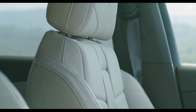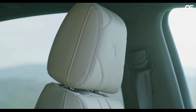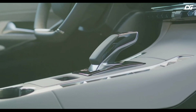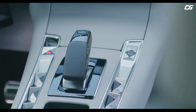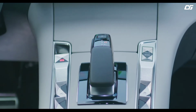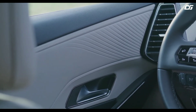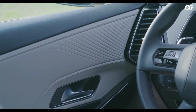New DS7 E-Tense 4x4 300 has a 200 horsepower petrol engine with electric motors on the front and rear axles producing 110 and 113 horsepower, and can drive in 100% electric mode at up to 135 kilometers per hour. The electric-only range is homologated at up to 81 kilometers WLTP AER City and 63 kilometers WLTP AER combined, for only 27 grams per kilometer of CO2 emissions and fuel consumption homologated at 1.2 liters per 100 kilometers. The 0 to 100 kilometers per hour is covered in 5.9 seconds and the 1,000 meter start-stop in 25.9 seconds.